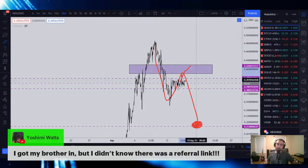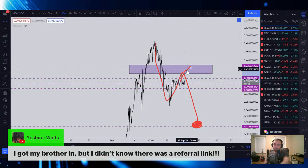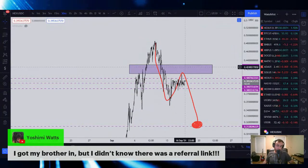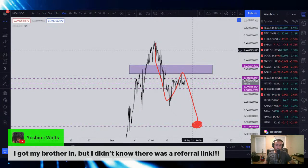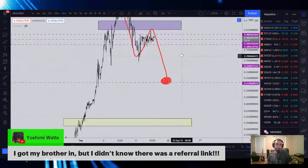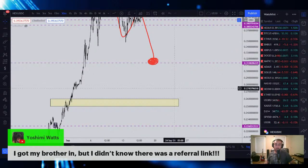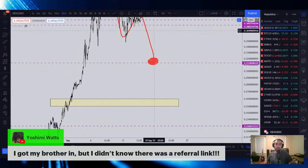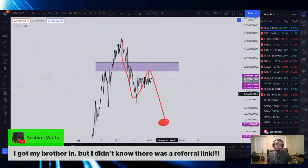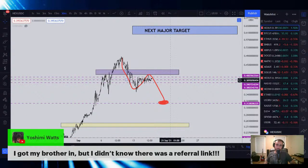But safely by this weekend, we're going to get the answer on what Hex is going to do to probably finish off this month. Because if it breaks through this purple range, we're touching 60 cents by the end of the month. If it respects this range, we're going to start having conversations from 31 cents down to 25 cents, so we'll see. Either way, it's a win-win. It's opportunity. Get your loved ones in, not financial advice, but this thing probably changed your life.